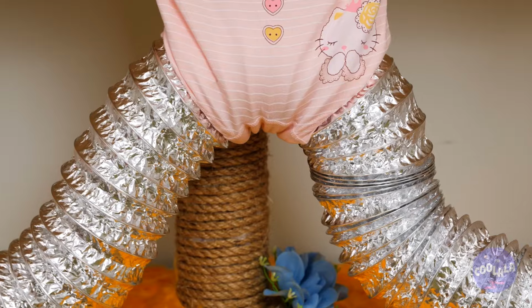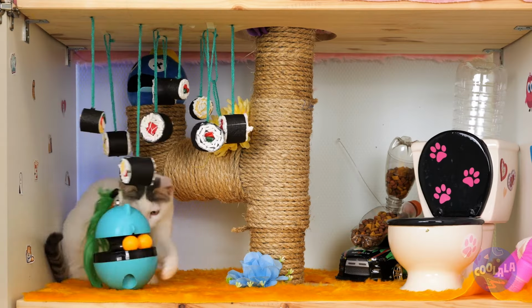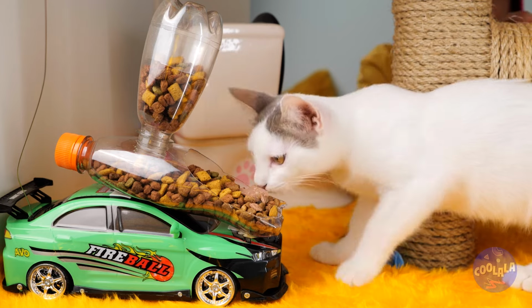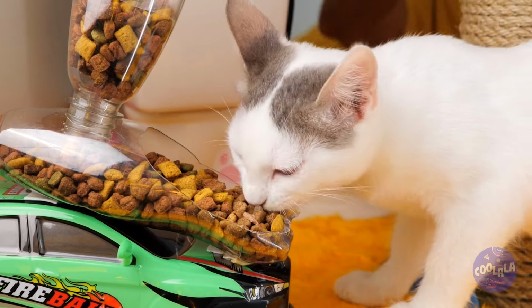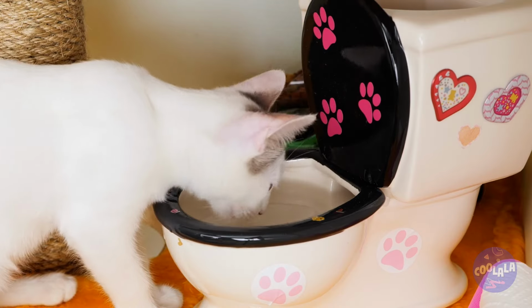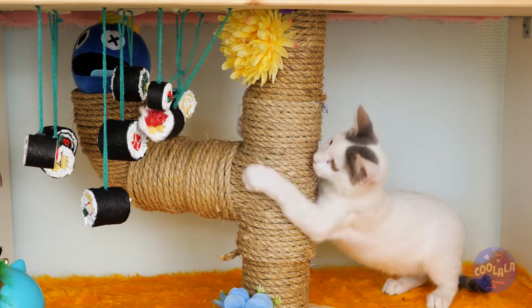You must be this cute to go through. Careful now, there's a detour. Oh, there's so many things to play with. And even fun things to eat. Hey, being cute is thirsty work. This sushi sure looks like fun.